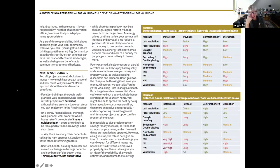But it also does, of course, depend on where you're putting the insulation. So this is another extract from the Bristolian's Guide to Wall Insulation. And this is a detached house, which is what I am guessing a lot of you live in. And if you compare something like loft insulation, it's very cheap, it's very quick payback, instant comfort benefit, disruption is very low unless you have all your children's stuff in the attic and you have to move it.